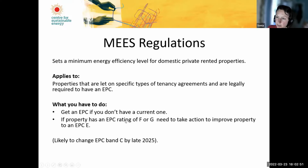So what you have to do is get an EPC if you don't currently have one and this applies to you. And if your EPC has a rating of F or G, you need to take action to improve it to an EPC rating E. In brackets there, this is likely to change to EPC band C by late 2025. There's currently a consultation going on about raising the EPC level, and it will almost certainly be raised higher. It could be a D, but there has been talk of it being raised to a C.